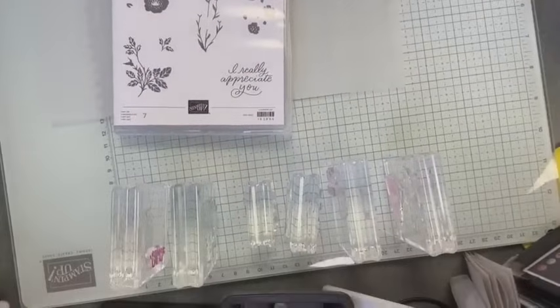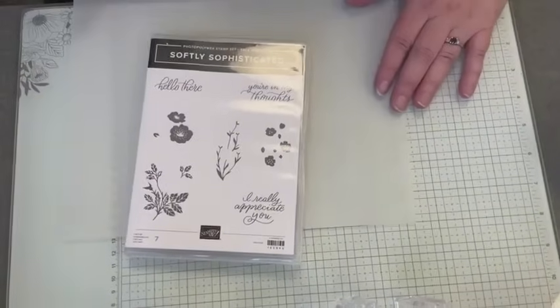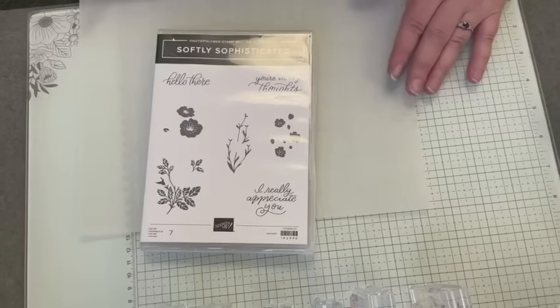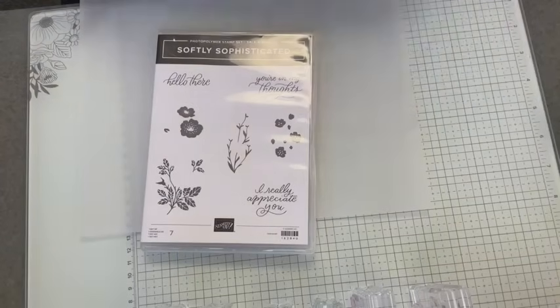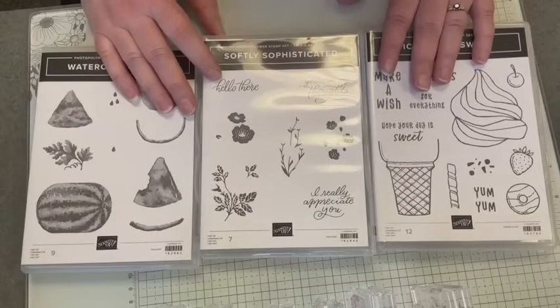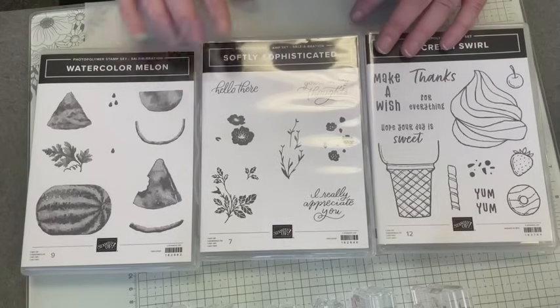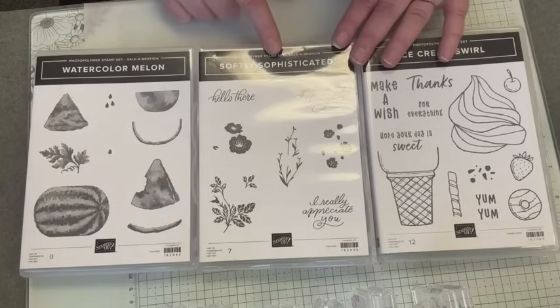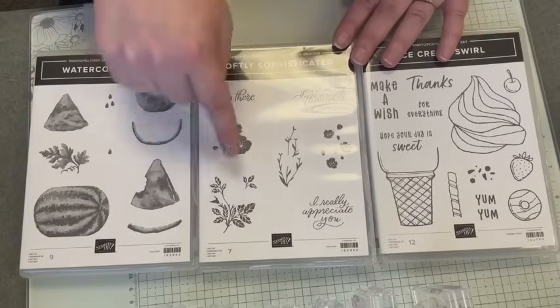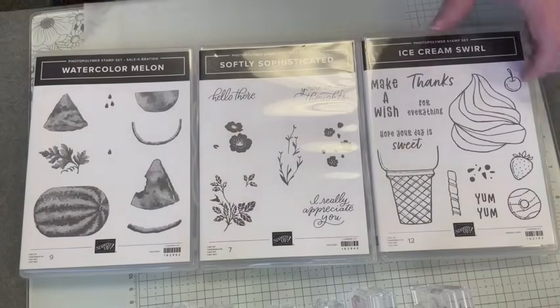So I'm going to go ahead and put this down, because we're actually going to make 2 cards today, because I feel like I'm running out of time to show you Sale-A-Bration products before they retire. So I decided to make 2 different cards today using 3 different sets. Ice Cream Swirl is not Sale-A-Bration, but I needed it to tie in with the watermelon set, and you'll see that in a moment. And then I'm going to show you Softly Sophisticated and how we line up these flowers and leaves. So let's start with the Softly Sophisticated card.